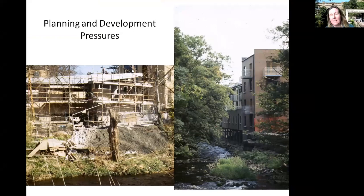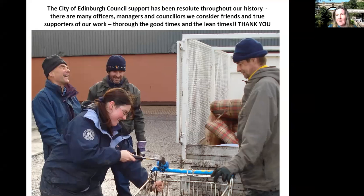So I'm just finishing off with a little thank you to the City of Edinburgh Council. Often people blame everything that goes wrong with the river on the council, but they don't own most of the river. There are well over 1,000 different landowners that own patches of the Water of Leith, and it's important that we bring all that work together, and we're very grateful to have had the council's support for so many years. And that's me.